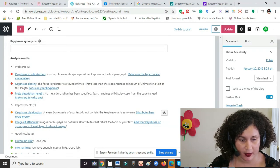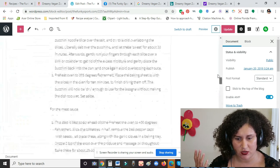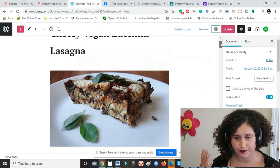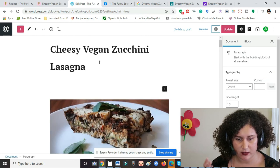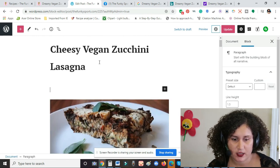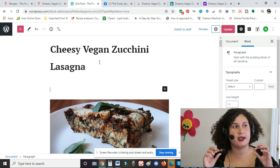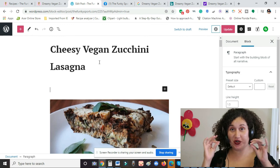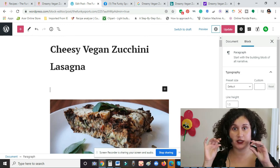Okay, so now key phrase and introduction. Your key phrase or its synonyms do not appear in the first paragraph. What does that mean? Make sure the topic is clear immediately. So let's go back here. I want to go ahead and enter here. So basically, what does that mean? What is a key phrase? It's basically saying, in a very short and sweet summary sentence, what is this post about?